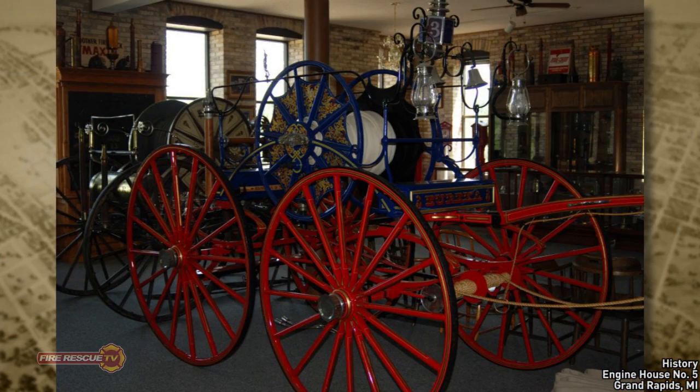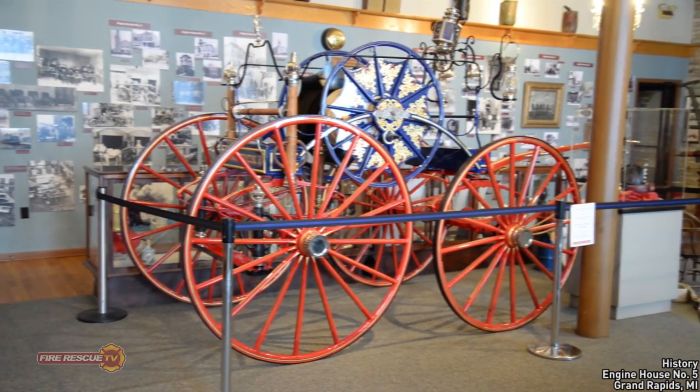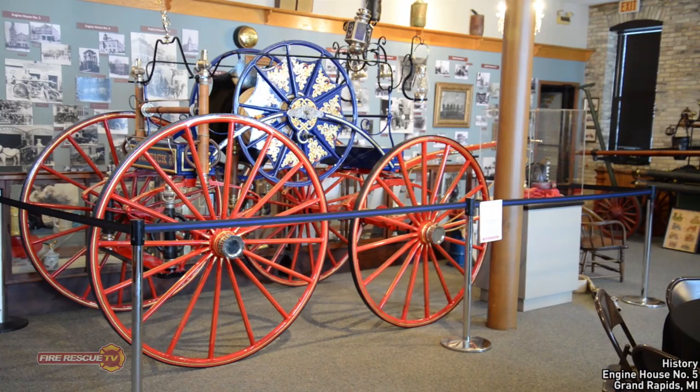Also sharing the second floor is an extremely rare hose carriage manufactured by the Edward B. Leverage Company in Brooklyn, New York. This carriage was built in the 1870s by the Natick, Massachusetts Fire Department. The Leverage Company only made carriages for approximately 10 years.